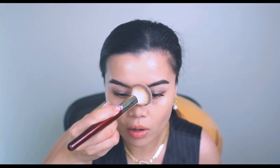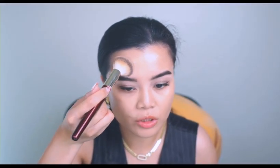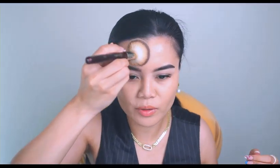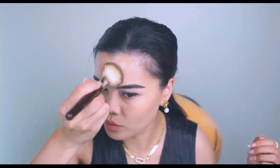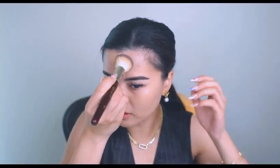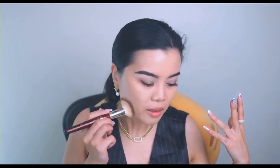But so far, if we were to not judge this by the packaging and only the actual formula and the shade itself, I couldn't even tell this is like $6. I would put this in like the $20-$30 range for sure, in the way of application, blendability. The shade range is a little funky.